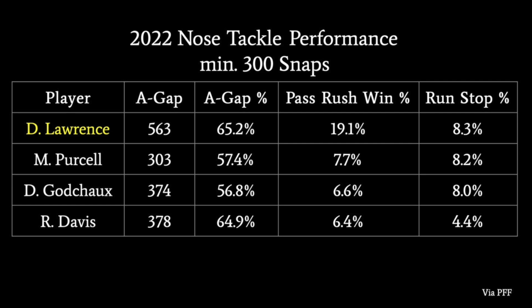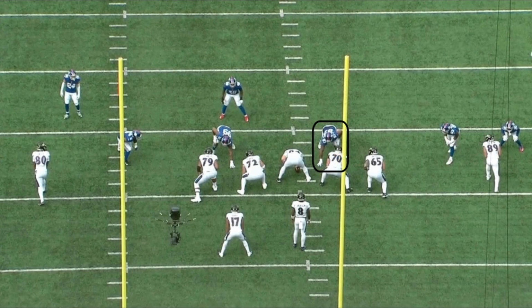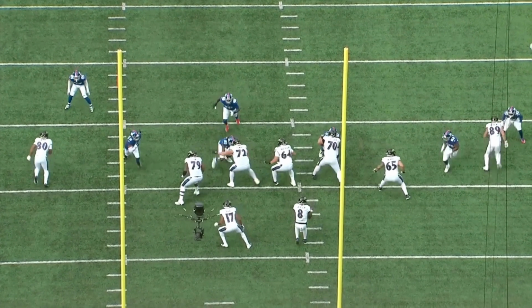But Lawrence was head and shoulders above the, albeit small, group of competitors at his position in terms of production, especially when it comes to getting to the quarterback. Among nose tackles, Lawrence not only finished first in pass rush win rate, he more than doubled that of the nose tackle in second place, Mike Purcell, who posted a win rate of just 7.7%. In his first year playing a somewhat new role, Lawrence blew the competition out of the water.